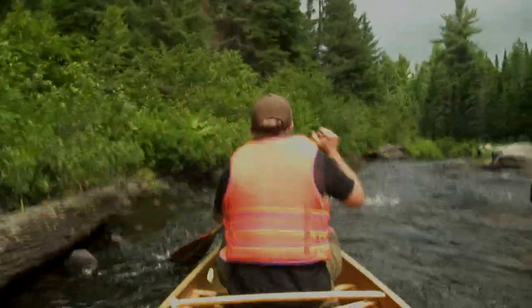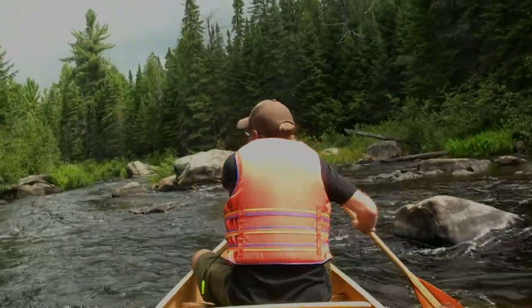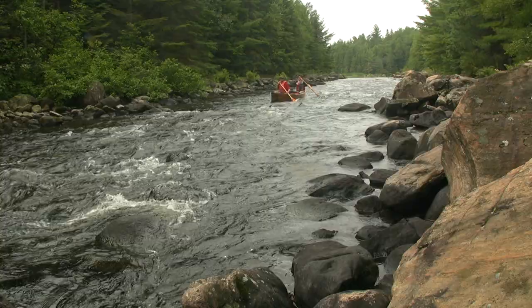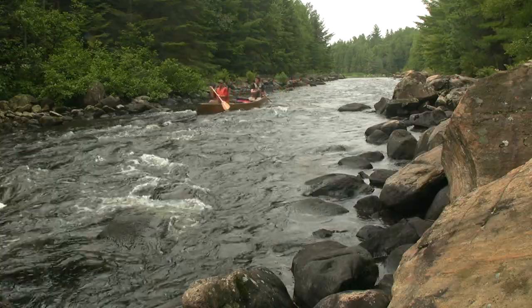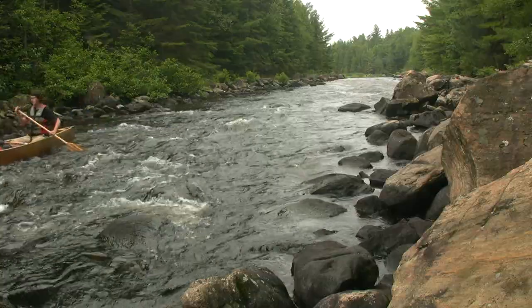Watch that rock. Stay to the left. Okay, now over to the right. That's good. And back to the left. Straight through there. Okay. Stay to the left. You see anything? I see that rock. Extreme right. Okay, that's good.